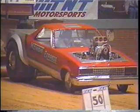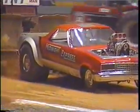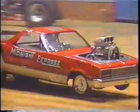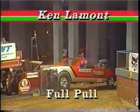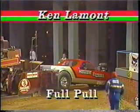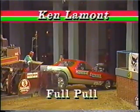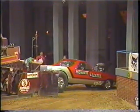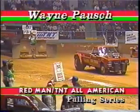Oh, look at this. I love it. A 1985 Chevrolet El Camino. Let's go, Chevrolet! Boom, boom, boom! The Midnight Express, boom, boom. Ken Lamont out of Crossville, Illinois, has just taken the lead. The Midnight Express almost takes the sled out of the building with a full pull. Can anyone beat it? Here comes Wayne Roush in the little red truck, a Dodge, to give it a try.